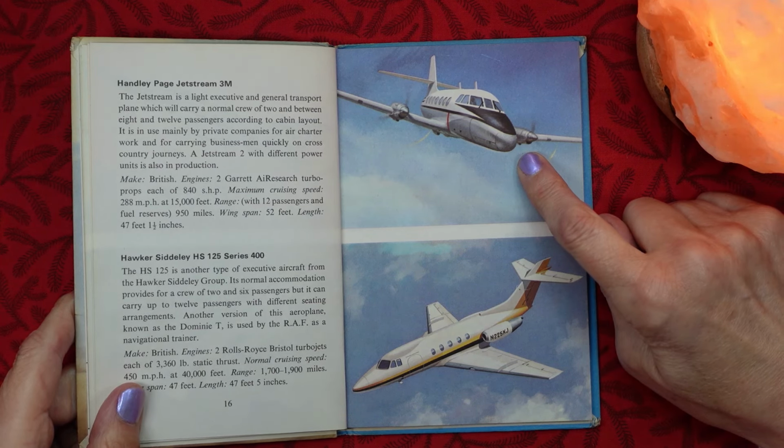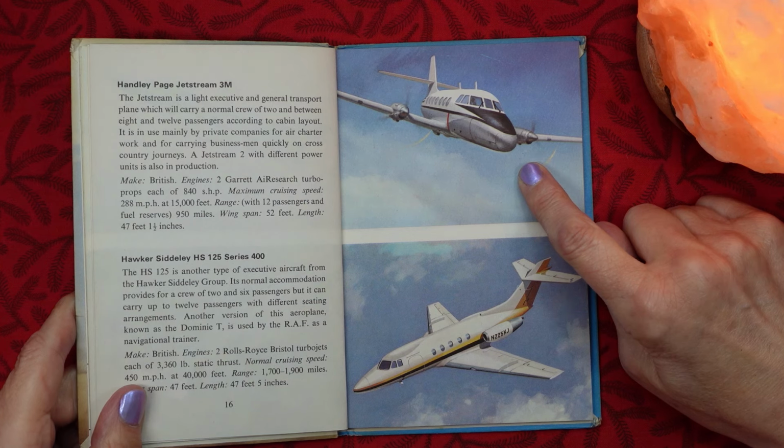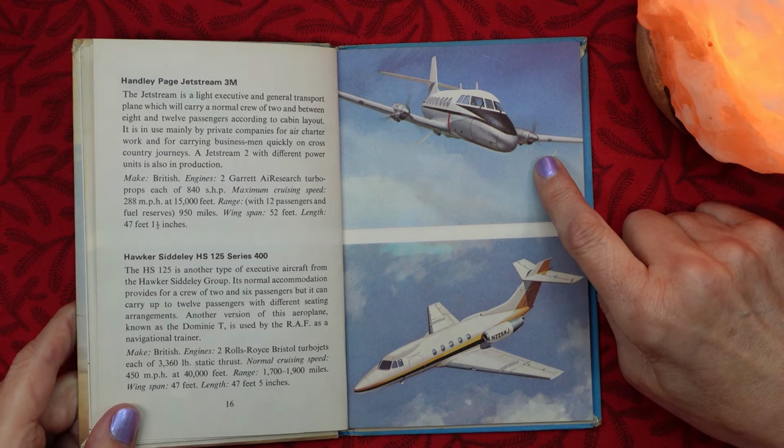It's British made, 2 engines, Garrett AiResearch turboprops, each of 840 shp. It has a maximum cruising speed of 288 miles per hour at 15,000 feet, range with 12 passengers and fuel reserves of 950 miles, a wingspan of 52 feet, and a length of 47 feet 1.5 inches.